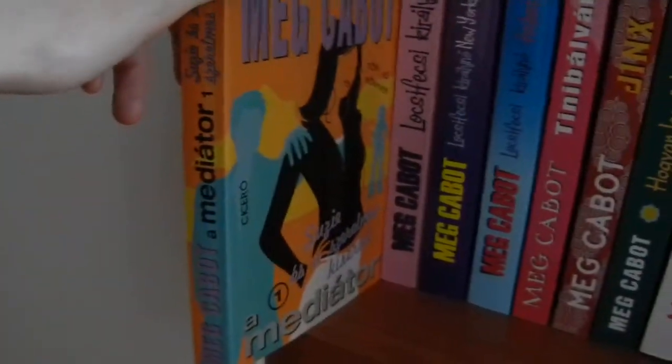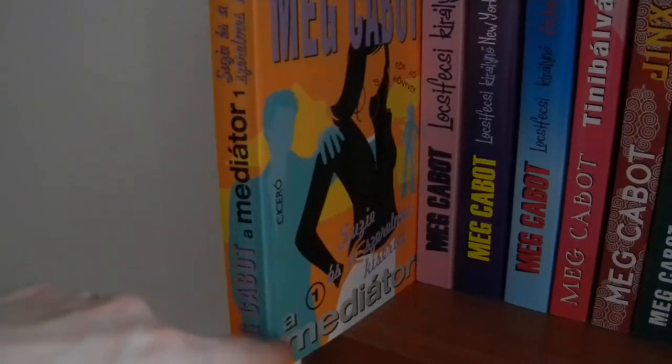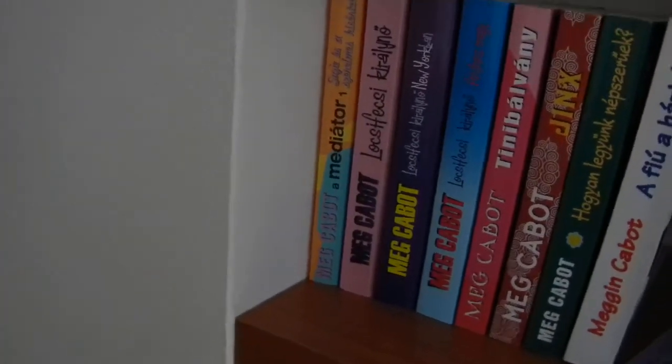This has a new cover and it's really ugly, but this one is the original one in my country, and I like these. Like, there's the ghost guy. So yeah, I want to start reading these as soon as I get the other 5.